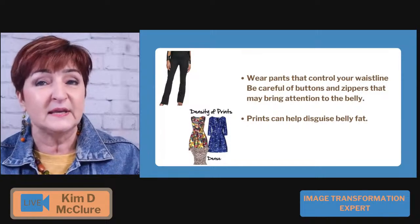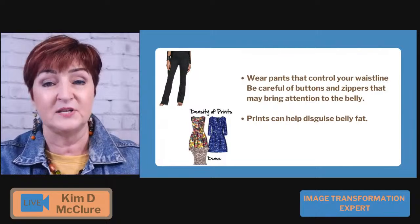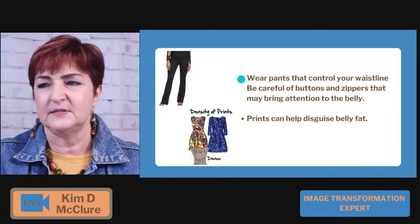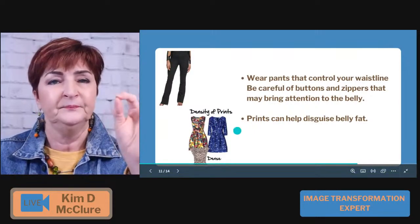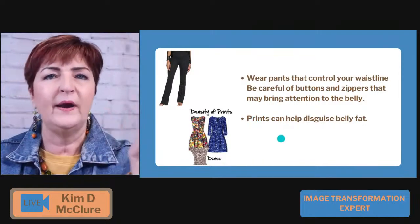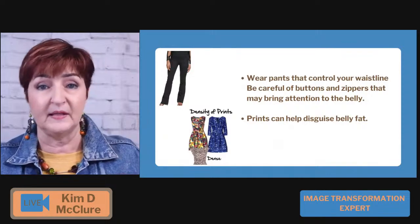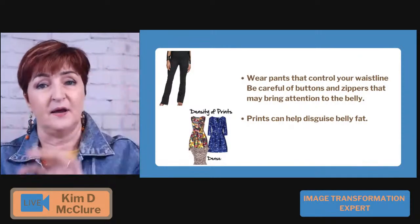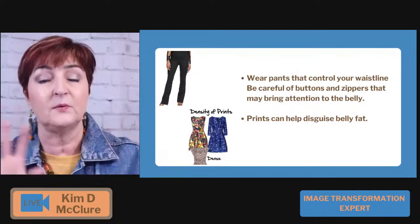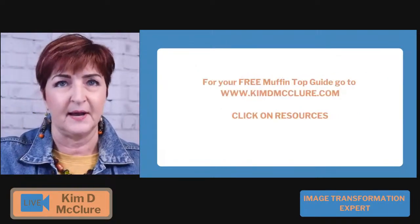Also, prints can help disguise belly fat. And of course, in an earlier video this month, I talked about the different kinds of prints. These are dense prints, meaning they really don't have a specific place where your eye goes. Your eye goes to the whole dress. Whereas if you're wearing a print that perhaps draws attention to either the breast or the belly or the hips, because of the placement of the print, you want to stay away from that, unless it's an area you want to enhance, okay? So just knowing what is best for your body type.